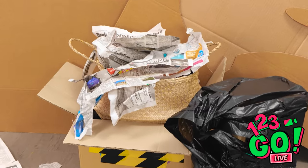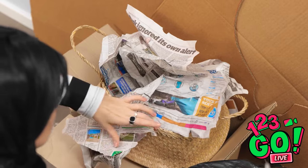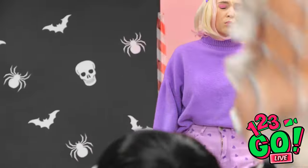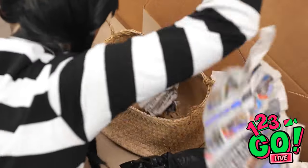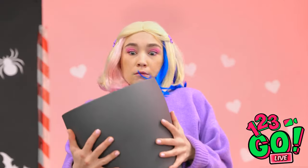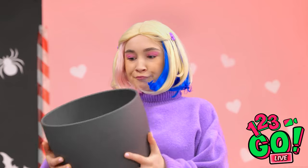Uh-oh. Yep, it's definitely moving. What could it be? Only one way to find out. Oh no! Something must be trapped! Hello? Is there anything under here? What on earth are you doing? You're making a mess! Whoa! Jeez. Hey! You gotta stop throwing stuff!